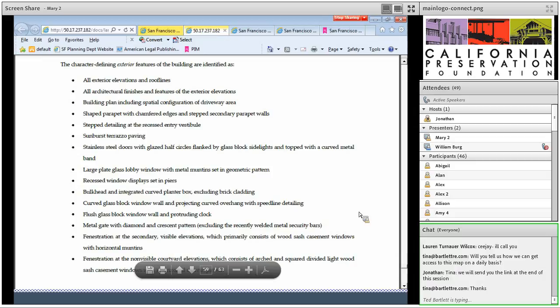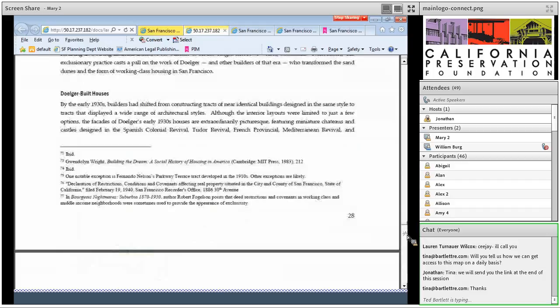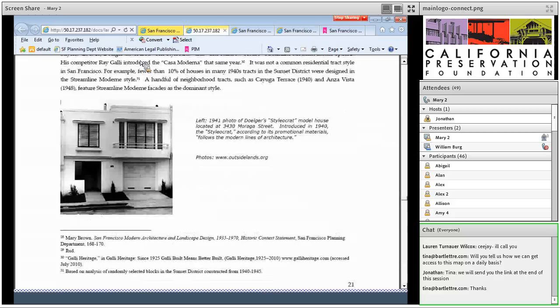And I'll go back up. You can see this is a big document, but it provides information about the history of the building, the historic context of the area, of the architect, of the intention of why the building was constructed, what its character-defining features are, its significance and period of significance. So these are some of the terms that are useful to familiarize yourself with when discussing historic properties.